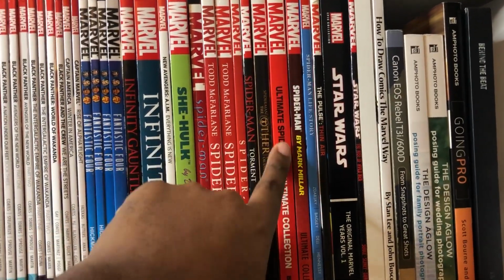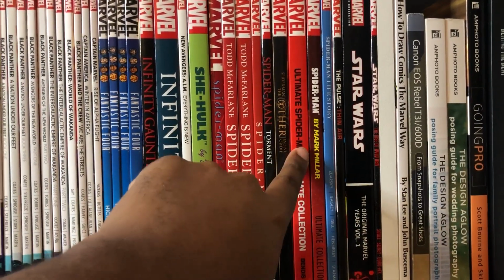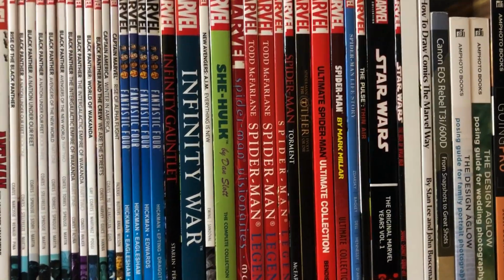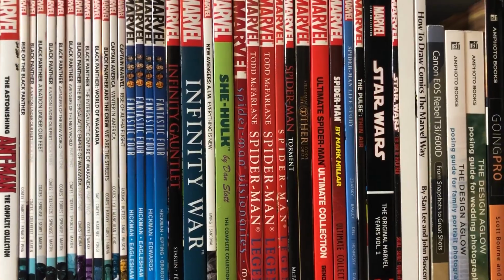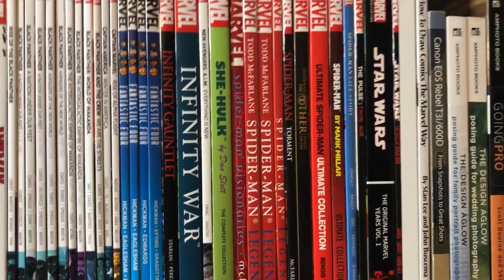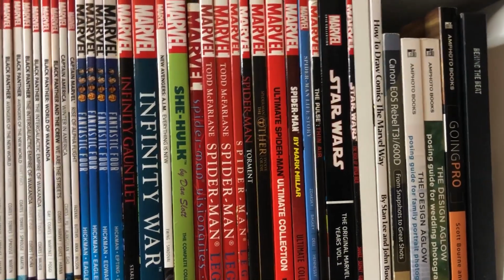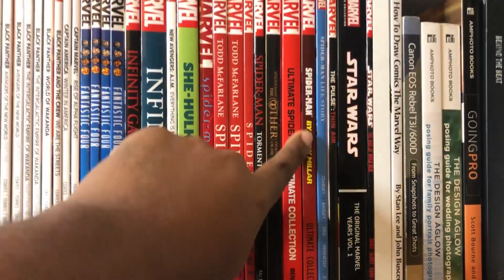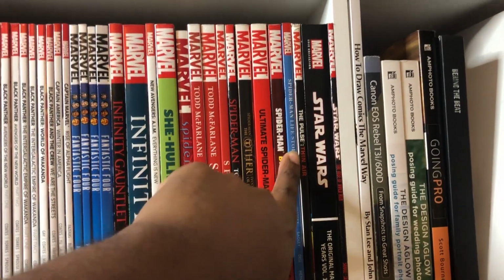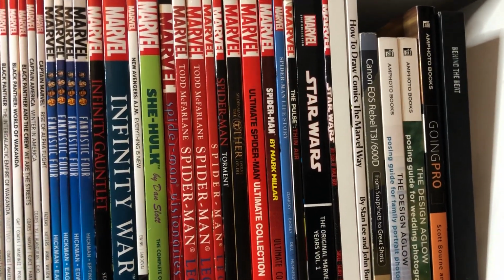It was whack. Ultimate Spider-Man, Ultimate Collection Volume 1. So this is issues 1 through 13, if I'm not mistaken. That's all I've read of Ultimate Spider-Man. I really want to have that story. I want to read all of Ultimate Spider-Man, but I don't want it in trade paperbacks, and those hardcovers, the oversized, are just really hard to come by. So there's that. Spider-Man by Mark Millar. This is the Marvel Knights Spider-Man. Spider-Man Life Story. I still haven't read because I feel like I don't know enough about Spider-Man to read it, but I'll read it eventually.